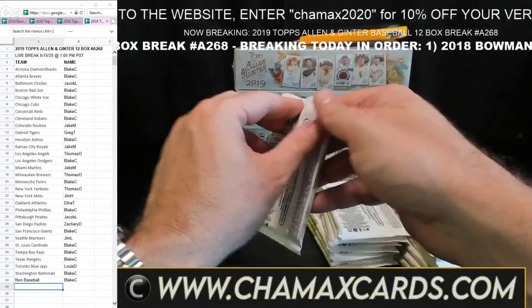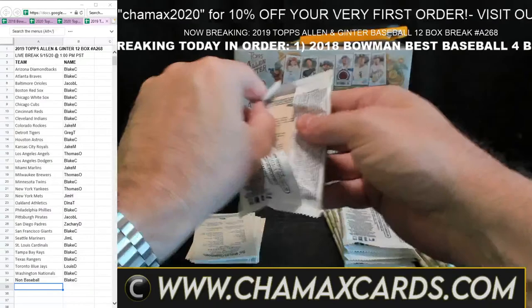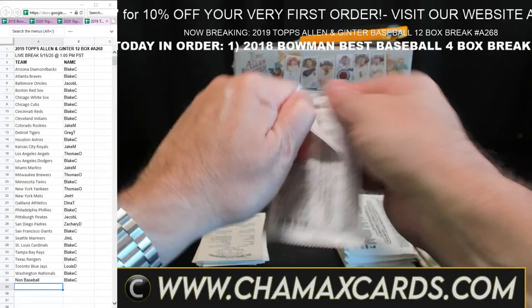All right, pack opening time. How many troopers do we have here watching? Eight million. Like I said, Ginter is, if you're not in the break, it's probably fun to watch the first couple boxes, and after that it's kind of like, eh. But if you're in the break, you want to see what cards you get. See what goodness comes about.